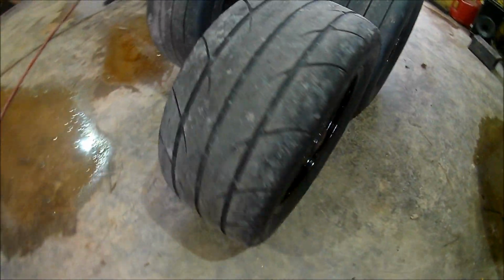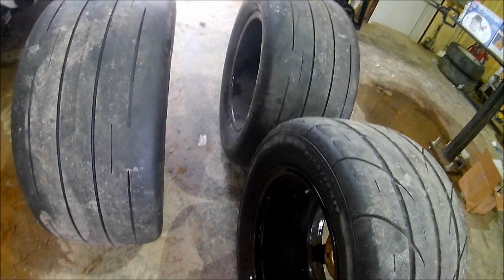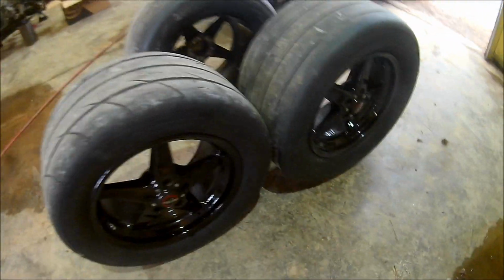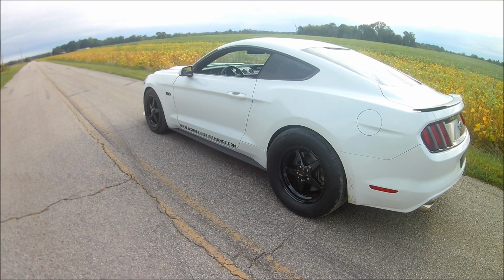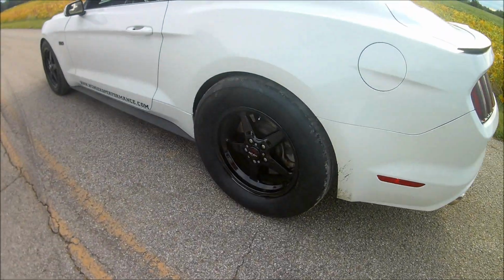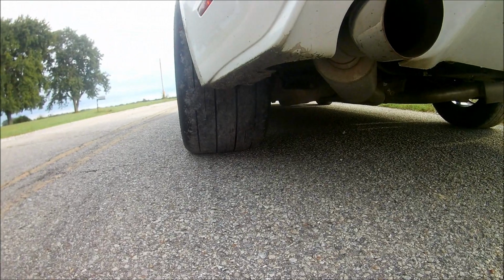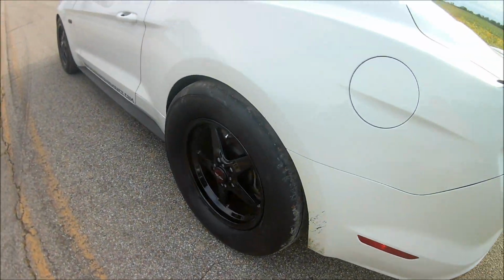So if you're looking to upgrade, I know a lot of people were wondering about that. Go ahead and do it. You won't have any issues at all. So I guess we'll go ahead and get them mounted up. Well, here you can see how they look. Quite a bit wider than the other ones were. So hopefully they'll hook a little better.